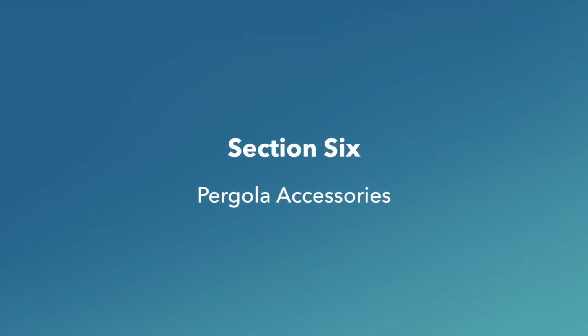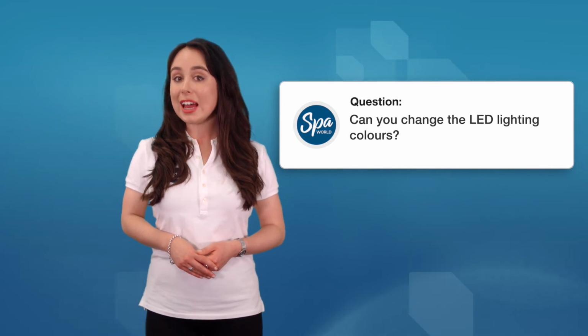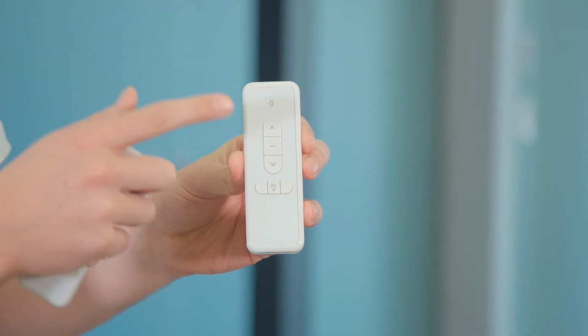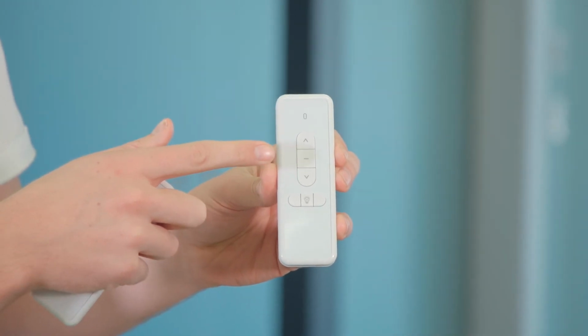Section 6. Pergola accessories. Can you insert changing colours in the LED lighting? Although it sounds like a lot of fun, unfortunately this isn't an option that we offer at this stage. Do the louvers automatically close when it rains? No, this isn't an option at the moment either. However, you will need to use a remote control or touchpad on the wireless receiver to close the louvers.